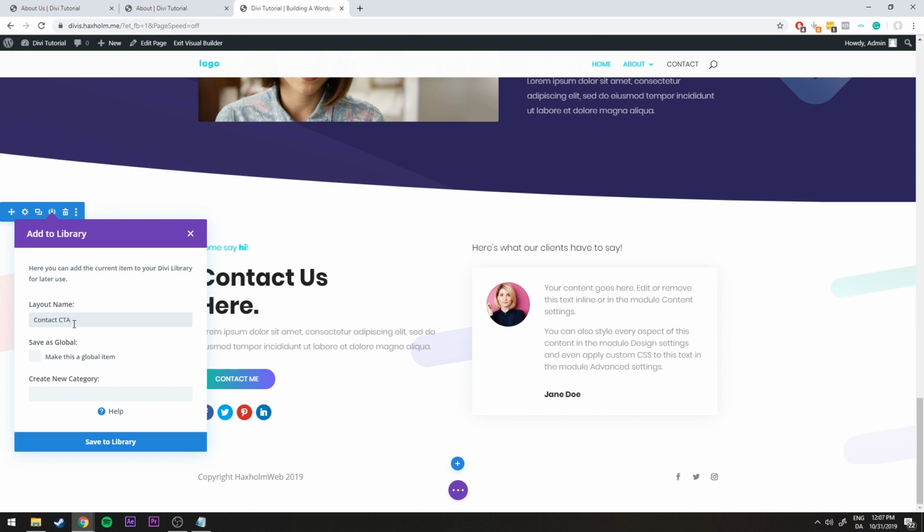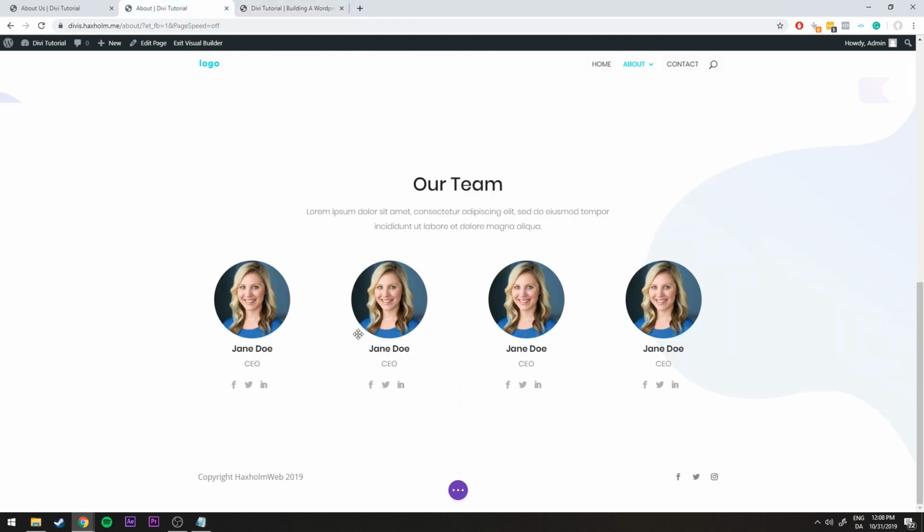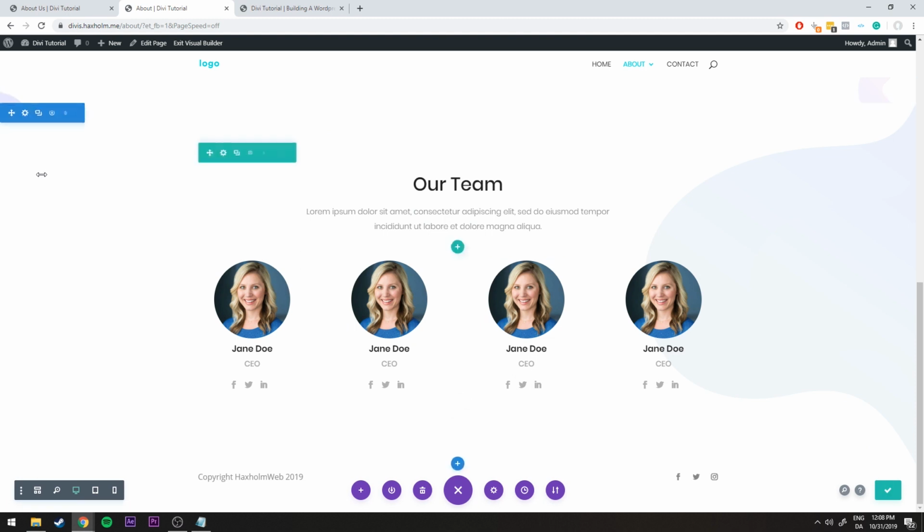So let's call this contact CTA. By the way, you will see here save as global item. We will not use this, but just to explain what it does. If I was to make this a global item, then if I made changes to this section on one page, the changes on that section would appear on any page. So it makes it dynamic throughout all pages. So one change on a single page would apply to all the other pages where this specific global item is located. But there's really no need for that in this case. So no global. Save to library. And before this appears, we just have to save our page here and refresh it. So it has to be refreshed after.